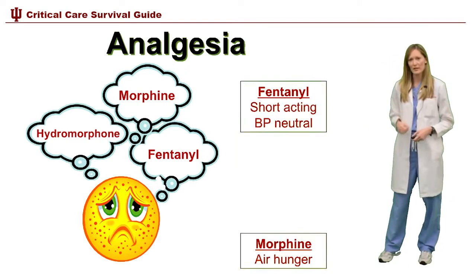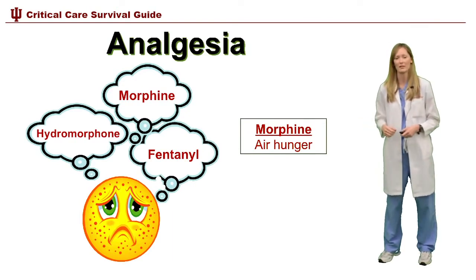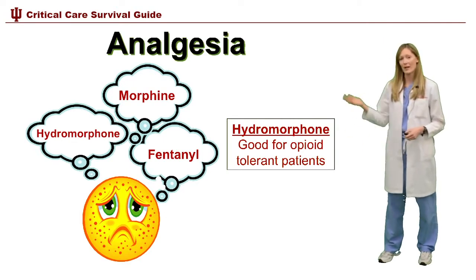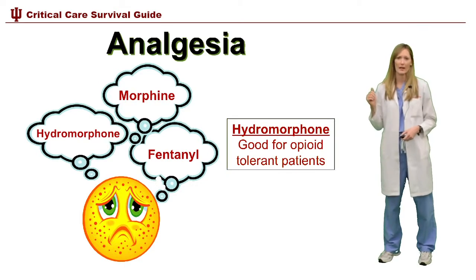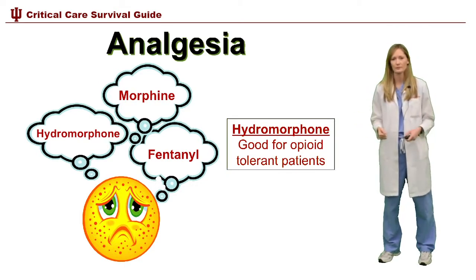When we use morphine, this is typically used for air-hungry patients, can cause some hypotension. We really don't use a lot of it outside of terminal weaning in the ICU. Finally, Dilaudid is used most frequently for patients who are very opioid experienced, and so they may require very high doses of fentanyl to be controlled, but an equivalent dose of Dilaudid will get them much better pain control. Again, all three of these medications can be given as IV push or as continuous infusions.